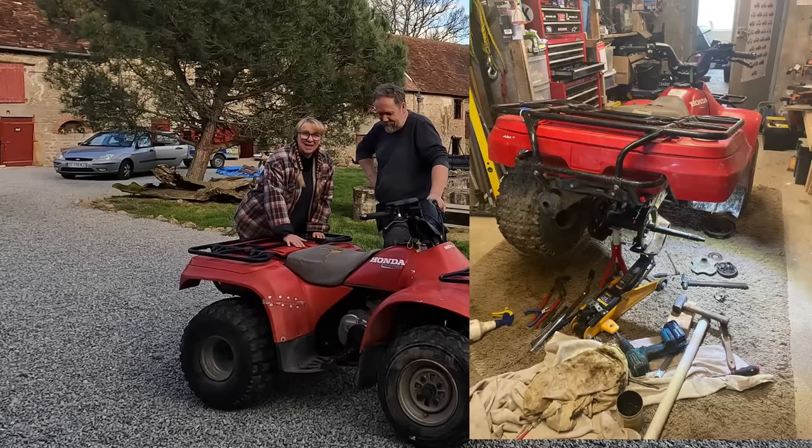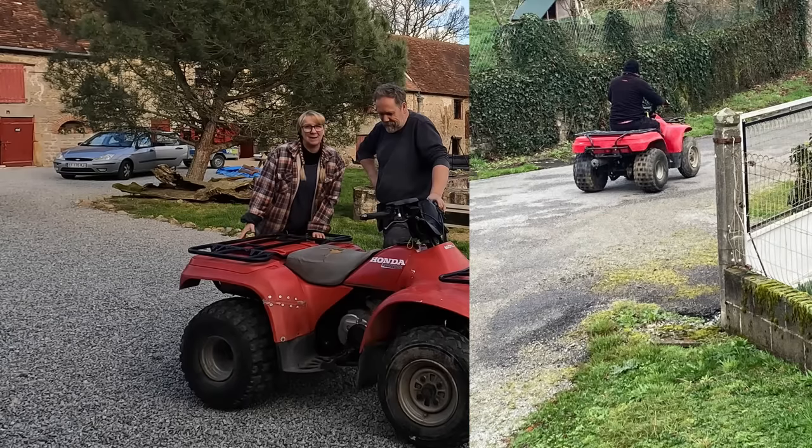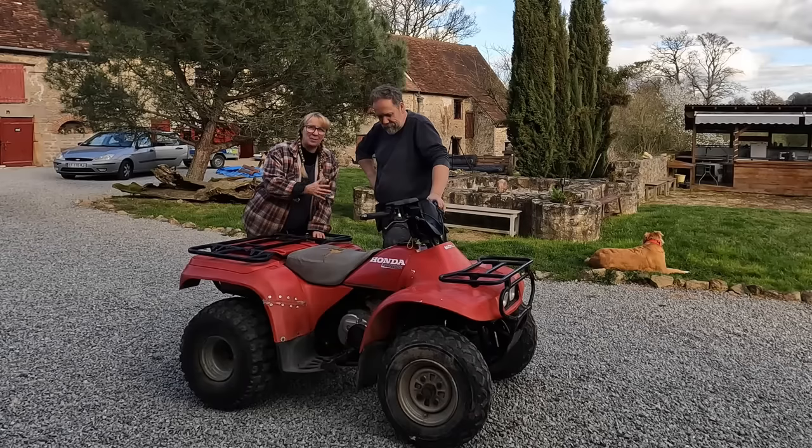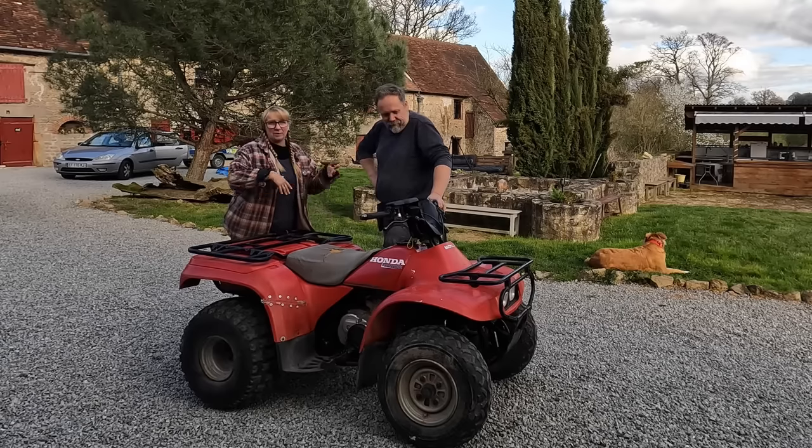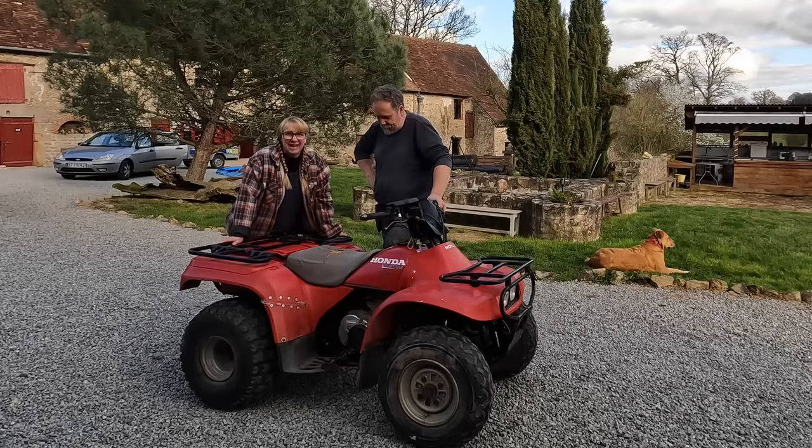And this is a game changer because it means that we can put the trailer on the back of this. We don't have to keep taking the tractor out every time we want to go out in the parkland and take any tools with us or anything else. We could just take this. And if we're moving stuff from one place to another, this will come in really handy rather than having to use a tractor. We've just got to learn how to drive it now.